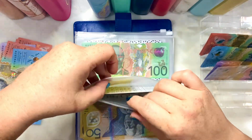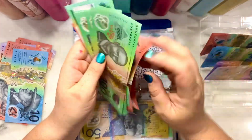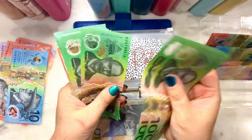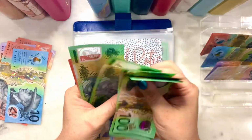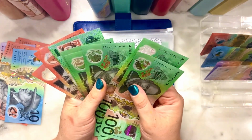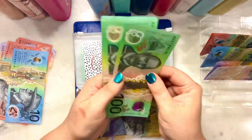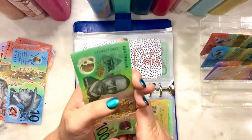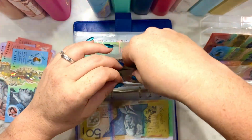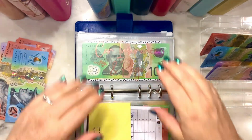Council rates, we put in a $40 every week. So that has 1, 2, 3, 4, 5, 6, 7, 8, 9, 10, just 1,000 and 40. What year was that? 2011. 2011, is that the one that we needed? I don't think so, but it's safe there anyway.